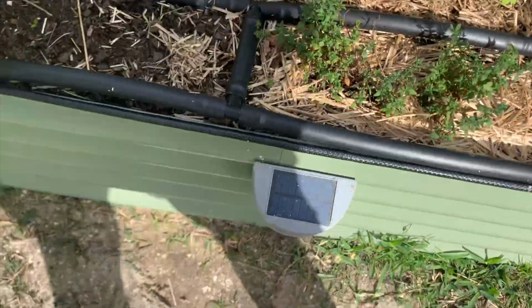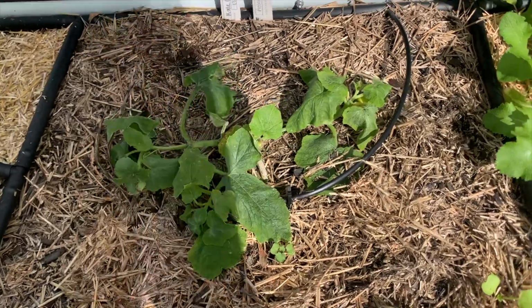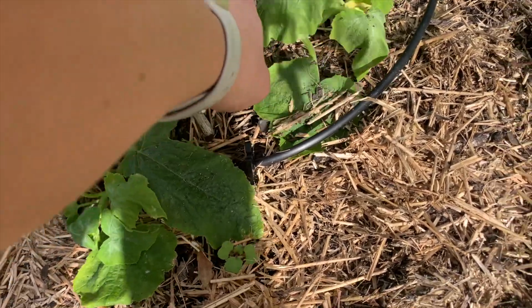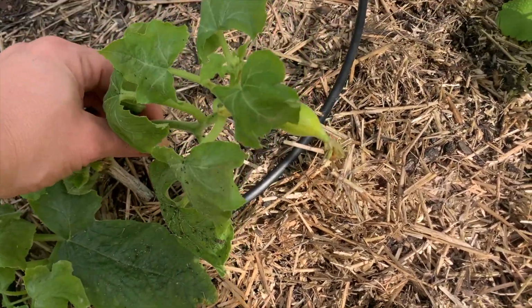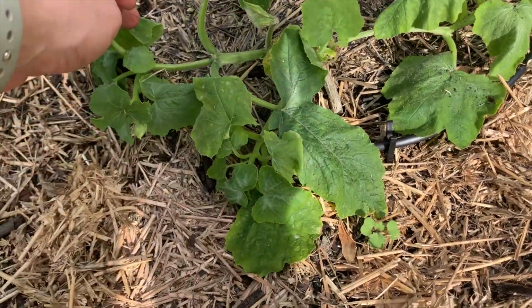Here's some thyme. Over here is my acorn squash. The plant was really not doing well, and so I cut it down, and it's really just been going again. I'm not sure if that got pollinated or not, but maybe that'll grow into a big acorn squash. We'll see. Honestly, I've been having a lot of trouble growing squash.